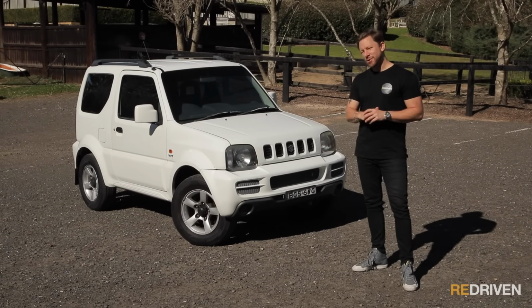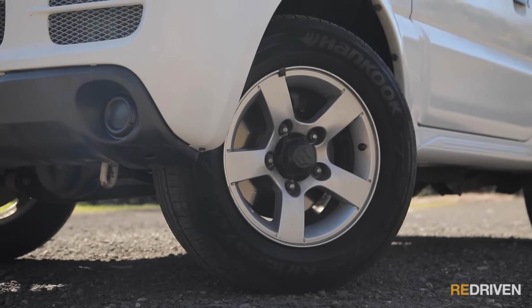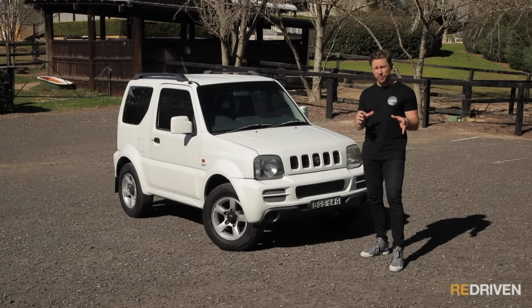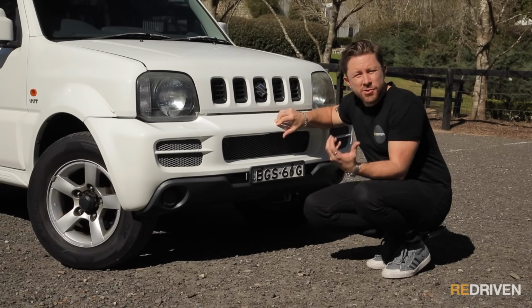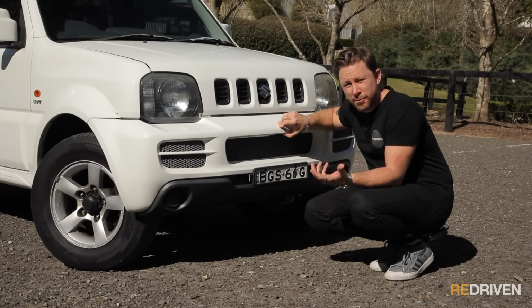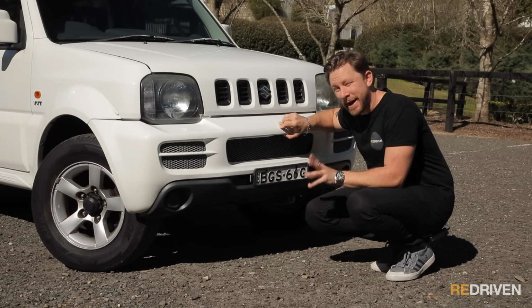But there are a few things you need to watch out for. Firstly, because many owners love to take these things deep off-road, go over the entire body and look for any signs of abuse, especially underneath. Make sure you get underneath there and look for any signs of gouges or serious abuse, and even worse, dodgy repair work, or any repair work that looks like it's trying to cover up other issues.